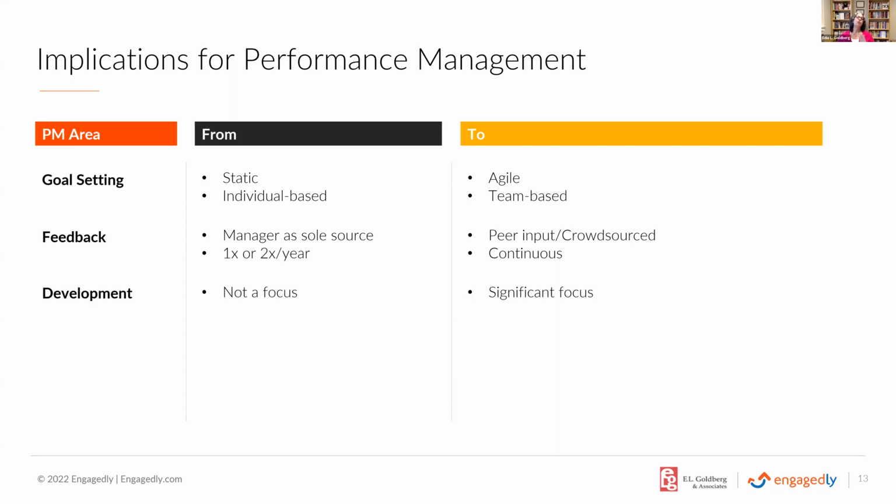Now, I've interviewed so many leaders about their performance management processes, and inevitably, I get told that by the time it comes to development planning, people are simply too exhausted. They've run out of time in the meeting. It just doesn't get the focus that it needs. But with the changing nature of work, development is more important than ever before. So we need to make sure that we put more focus, not less focus, on the development planning aspects of our process.